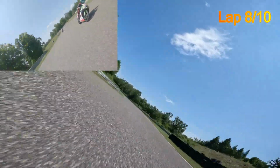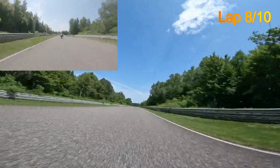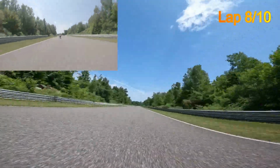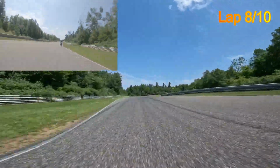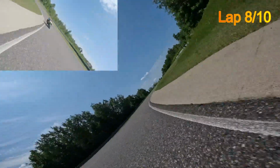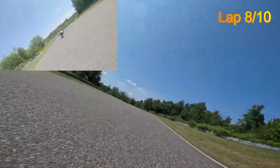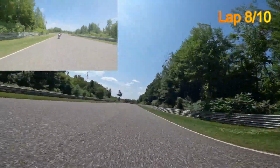Laps to go. Paul still in the lead. If there's a red flag right now, he will win the race. As he pulls away again a little bit in that stretch, is he going to make that stick in the corner 5 braking? Lavalley closes a little bit the gap, closes a little bit more into turn 6, but not that much as Paul gets away to turn 7.